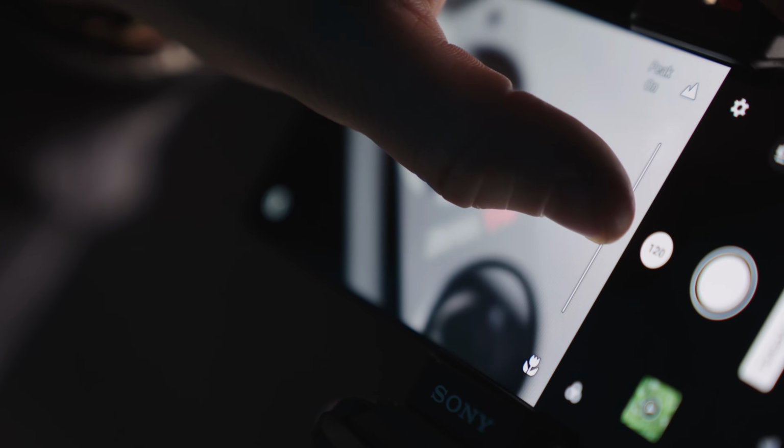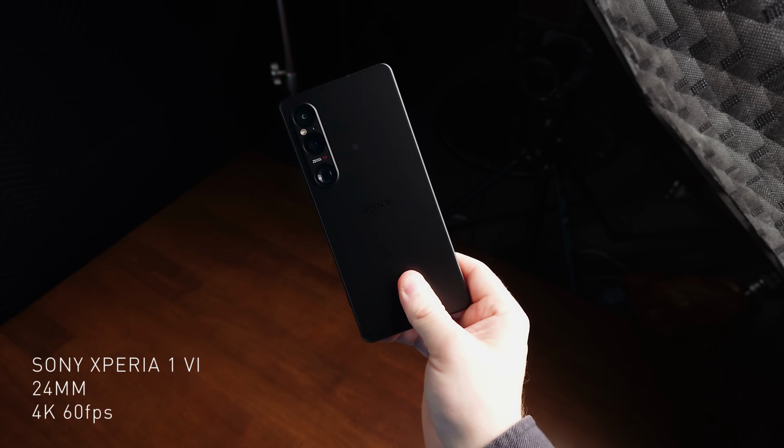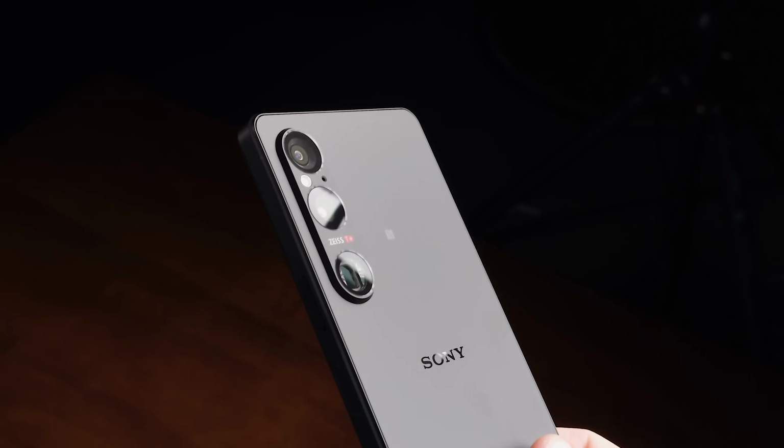Oh yeah, and for good measure, I'm going to shoot all of this studio B-roll of the Xperia 1 Mark VI on an Xperia 1 Mark VI. So the Xperia 1 Mark VI, an incredible smartphone for video. I've been using the Xperias ever since the Pro I, and I absolutely love them.